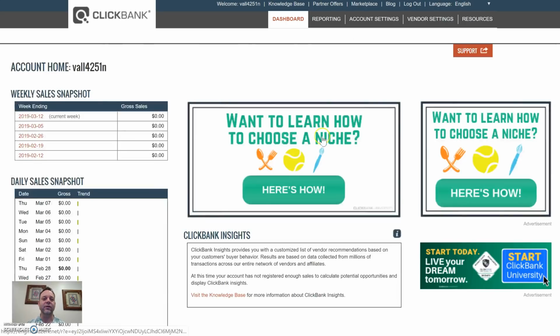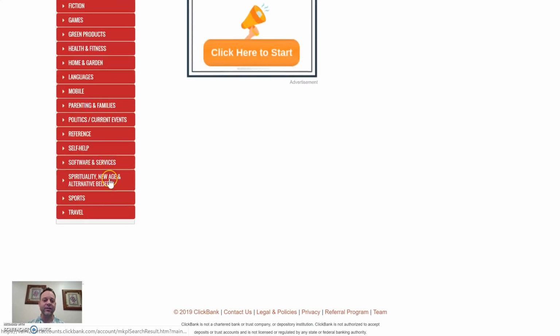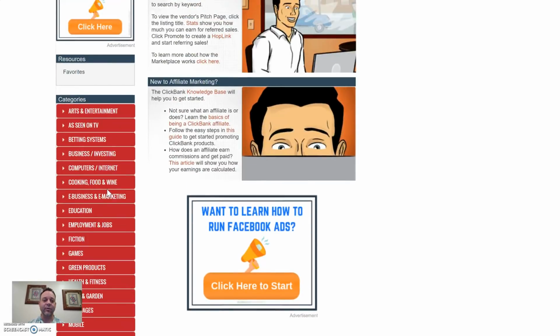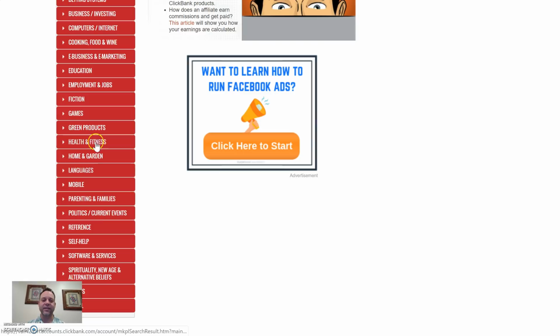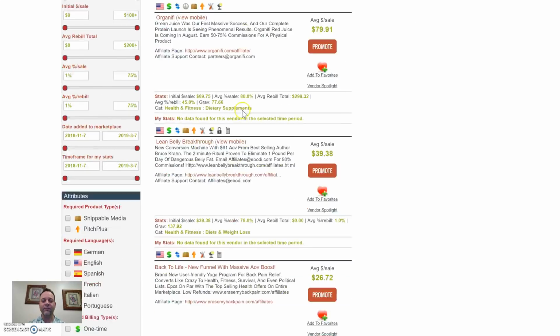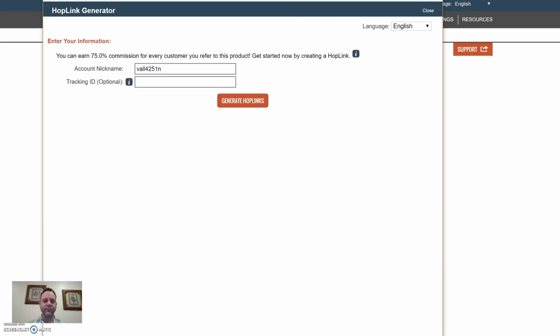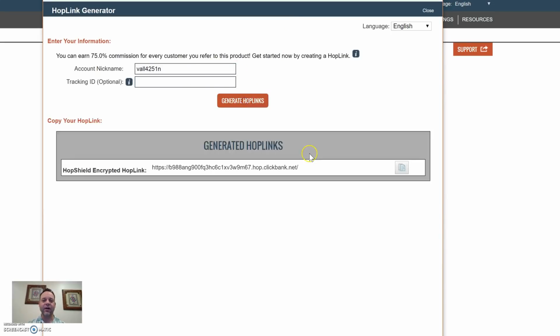just by going to clickbank.com. You can create a free account. Once you get that account set up and logged in, you can go up to the marketplace here. On the left-hand side are the categories of different products that you can promote. We'll just say health and fitness, I don't know if you're in that industry or not. It'll pull up all the available products to promote. All you have to do is choose the product you want to promote, click the promote button, and then generate your hop links.